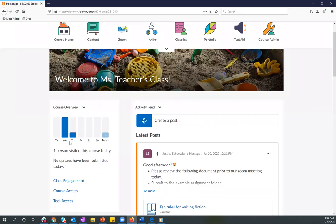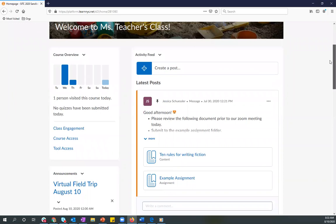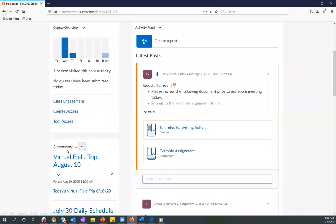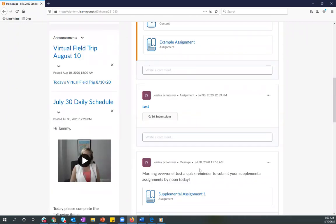And so on the default homepage, you have a course overview widget where you can get an idea of how many students have visited your course. And there's a couple other options underneath here for getting a little bit more insight into how students are interacting with your course. There's an activity feed widget, which we'll talk about in another session today. An announcements widget, which we'll also talk about in another session. And these are two great tools for communicating with students or posting messages out to students.